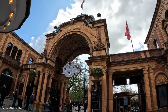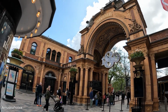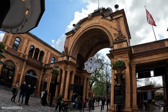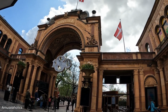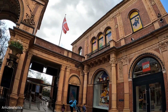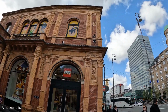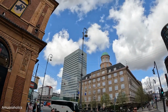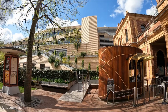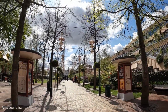So we're here at the entrance to Tivoli Gardens. They've got some beautiful authentic architecture here. Looks like it's the 180th birthday, third oldest theme park, or amusement park should I say, in the world. Right next door, there's a Lego store. Just do a quick turn around, you can see we are literally right in the middle of Copenhagen. Very centralised location.